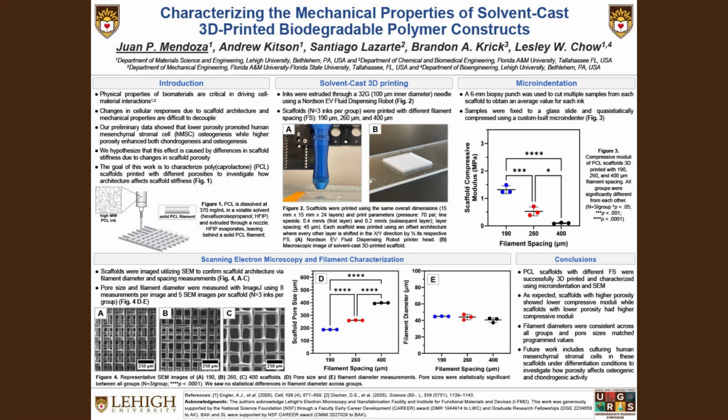As mentioned before, decoupling changes in cellular response is difficult because architecture and mechanical properties are interdependent, but this data shows that differences in pore size can be achieved without affecting filament diameter, isolating any changes in compressive moduli to differences in scaffold porosity. In conclusion, I successfully 3D printed PCL scaffolds with different filament spacings and characterized them using microindentation and scanning electron microscopy.